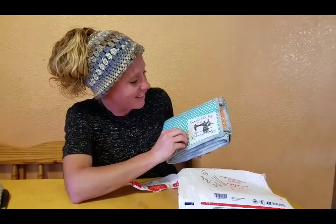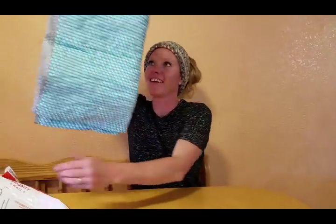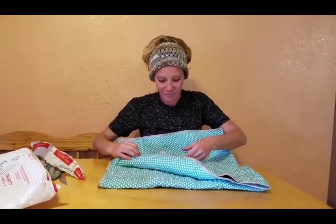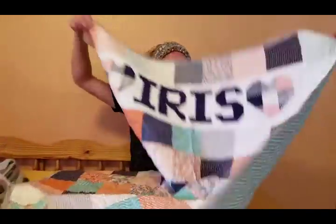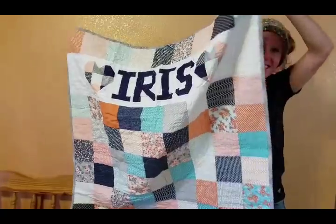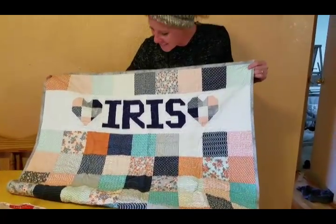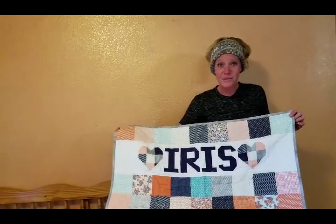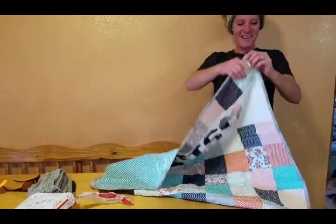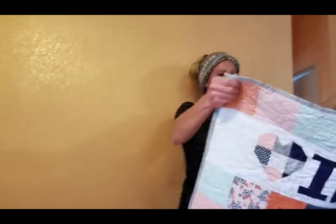Look at that. Handmade by Life So Crazy. How cool is this? Oh my gosh, it's gorgeous. It has her name. You guys, this is so pretty. Oh my goodness. Thank you. She's going to love it. Alexa is going to love this. This is the sweetest thing. Wow. Oh my goodness. That is just absolutely the sweetest. Oh, look. She's going to love that, you guys. So precious. The handmade by Life So Crazy.